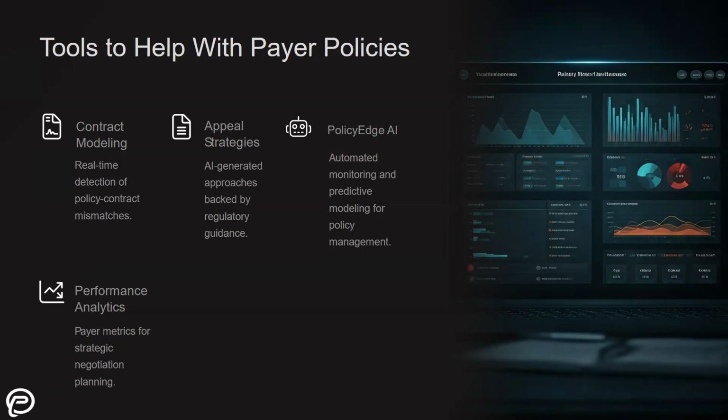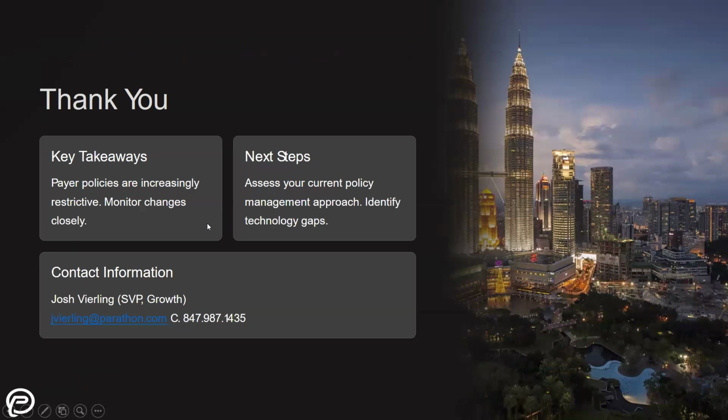So in closing, by combining these operational best practices with technology-driven tools that allow you to have this data so you can understand the impact from an operational, financial, patient perspective, you can stop reacting to payer policies and start shaping the outcomes. You can influence, you can change the payer's behavior in terms of payer policies, and that can be quantified. So monitor the changes closely, assess in terms of next step, assess your policy management approach, identify the different technology or communication gaps, and then be able to address these payer policies.